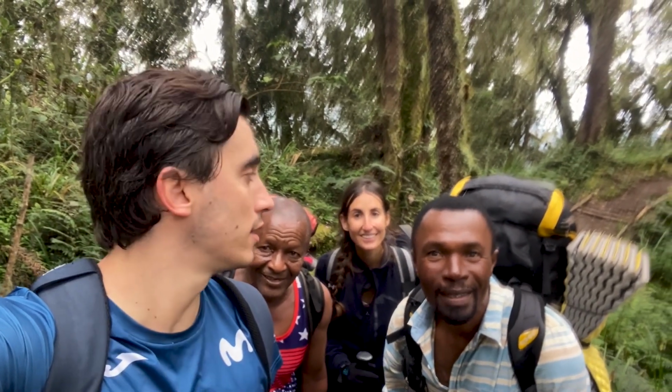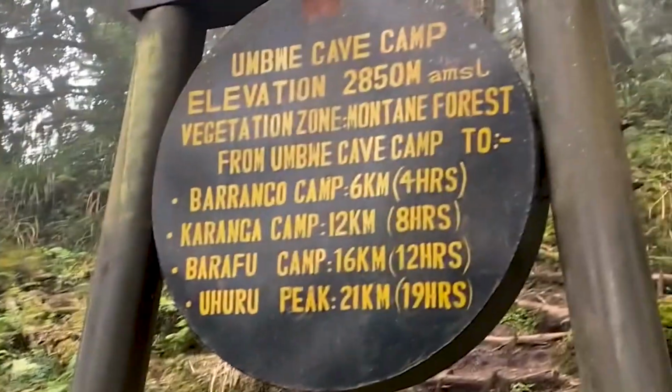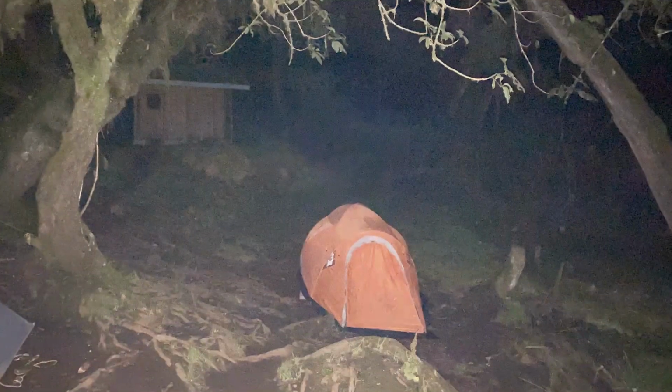I think we are close. We are close to the camp. How close? Less than an hour from here, we'll be there. Less, half an hour. Less than an hour. Hakuna matata, I guess. Finally, the Umbwe camp appeared, perched between trees and thick undergrowth.